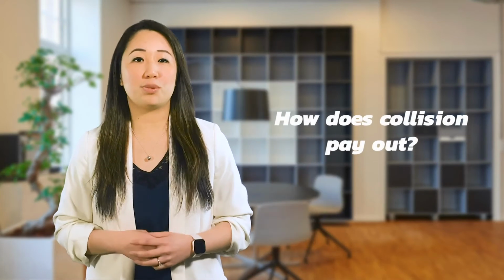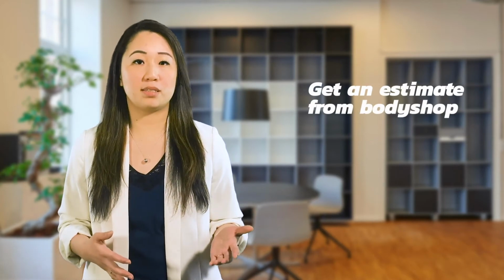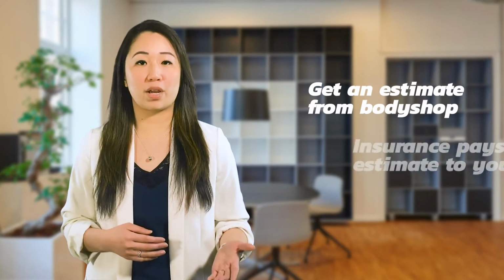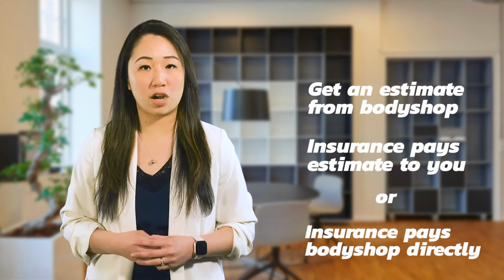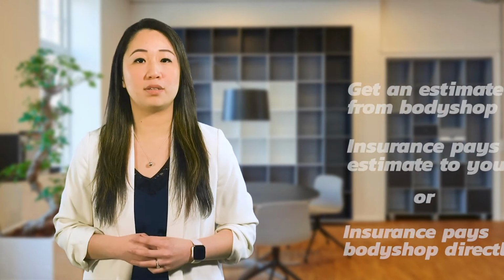So how does collision pay out? If your car was damaged in an accident, you would take it to an auto body repair shop for a repair estimate. With that estimate, your insurance company will either pay you directly minus your deductible or pay the body shop for the repair cost, and you will subsequently pay the deductible to the body shop.